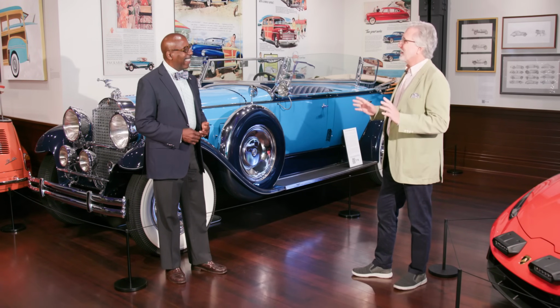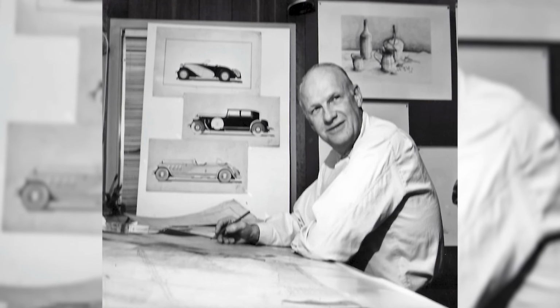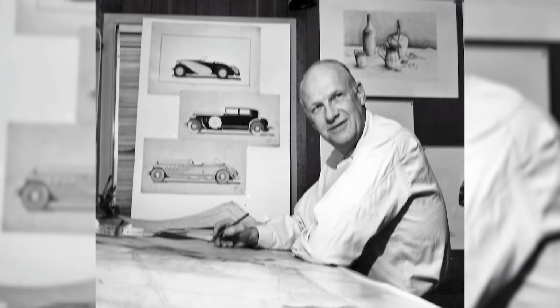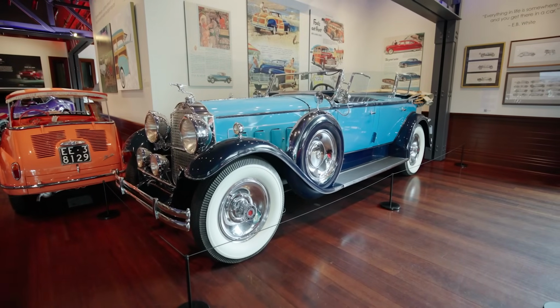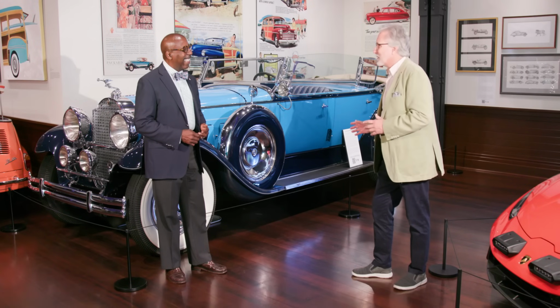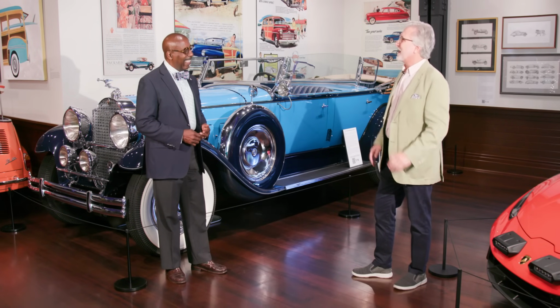Just wonderful. And also from a design point of view, Raymond Dietrich designs beautiful bodywork. It's timeless. It truly is. So even today, you look at it and you think, wow. And if you compare it to other cars from the 1930s, it's in the upper two-thirds of great design.